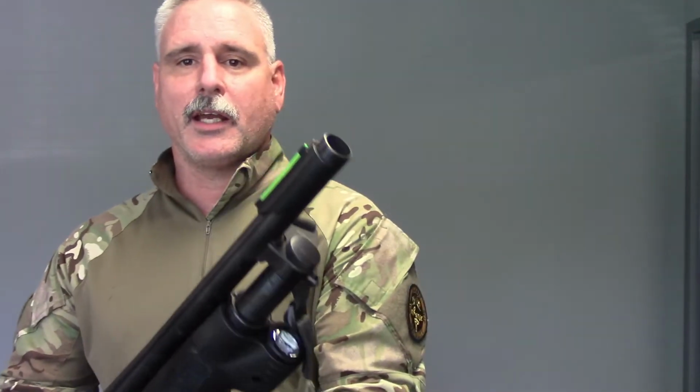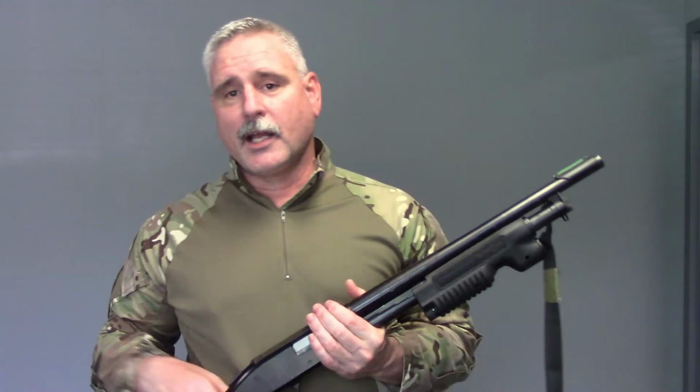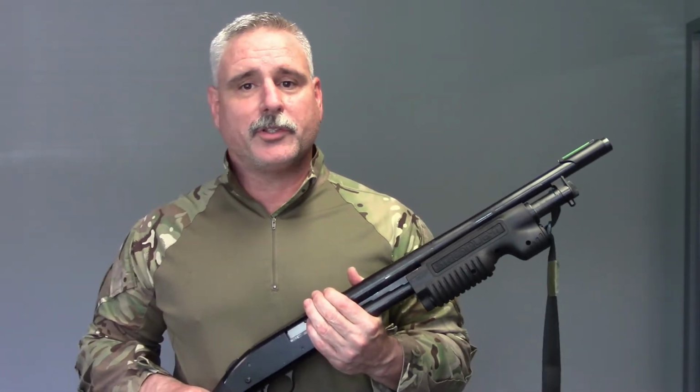Last but not least, I have this high-vis fiber optic sight that just magnetically fits onto the barrel, locks into the front bead there. So for a little bit of money, I have upgraded this shotgun pretty good using the Johnny Cash one piece at a time methodology. As I saw deals come up, I upgraded. I didn't have to spend a lot of money right out of the gate.